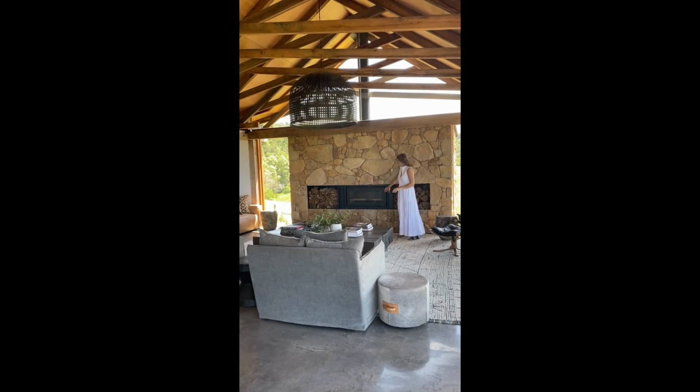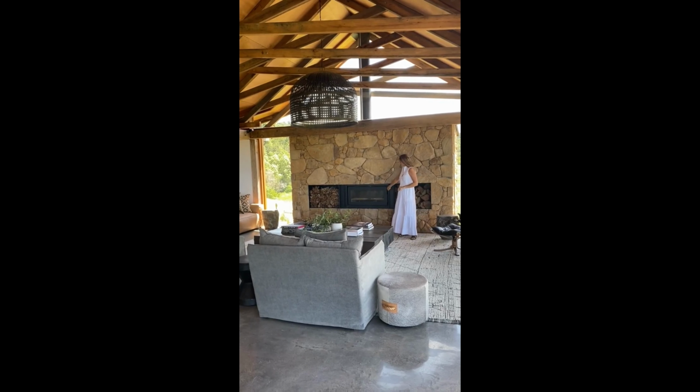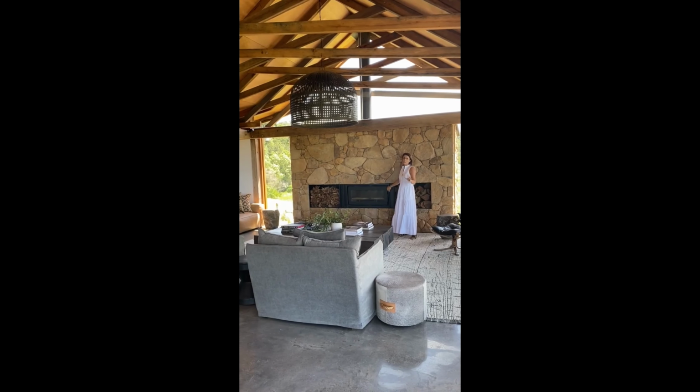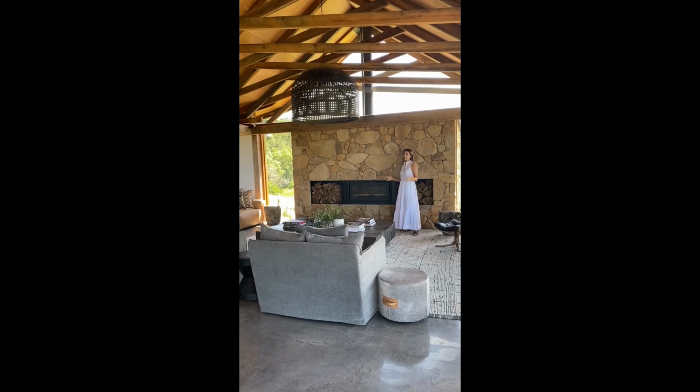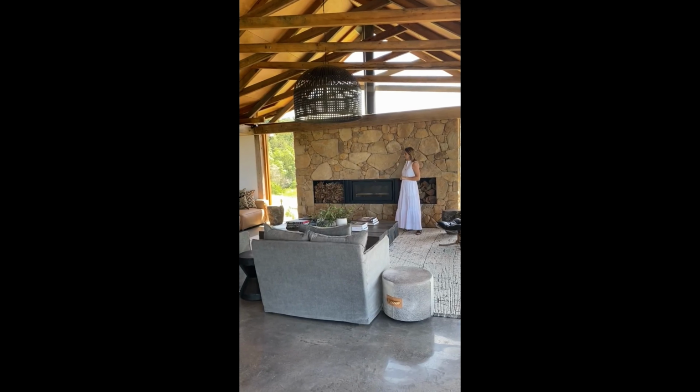Of course, it houses our gorgeous Kemlen fireplace from Jetmaster, which will really in the winter just heat this whole room. Of course, you've got these massive vaulted ceilings, so it really is a difficult space to heat, and this guy's really going to pack a punch.